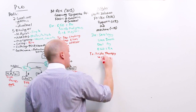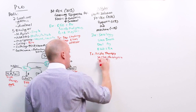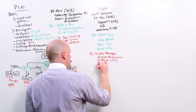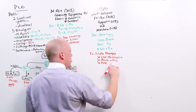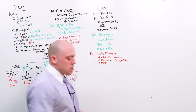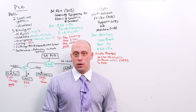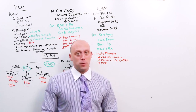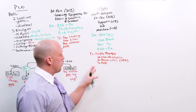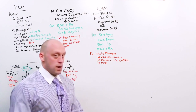Triple therapy consists of clarithromycin, amoxicillin, and a PPI. Amoxicillin can be replaced with metronidazole if penicillin allergic. The other option is quadruple therapy, and it's in your notes, and you may have to know it, but the right answer is going to be triple therapy, so I'm putting triple therapy up on the board. If any of these become positive the right way, triple therapy. What does become positive the right way mean?